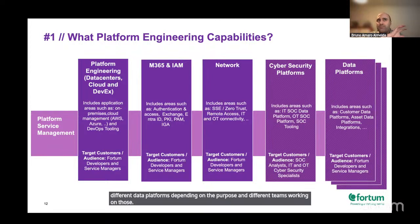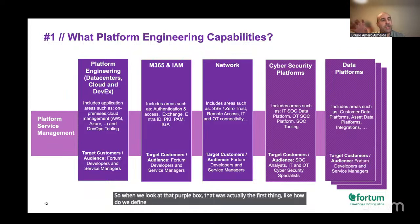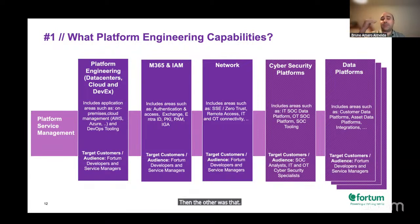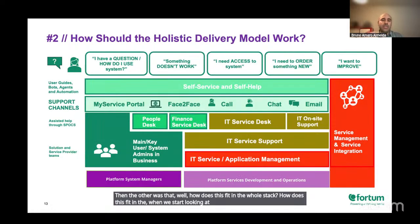So when we look at that purple box, that was actually the first thing: how do we define these platform engineering capabilities and how we want to organize ourselves around it. Then the other was, how does this fit in the whole stack? When we start looking at delivering value, how should the holistic delivery model actually work?